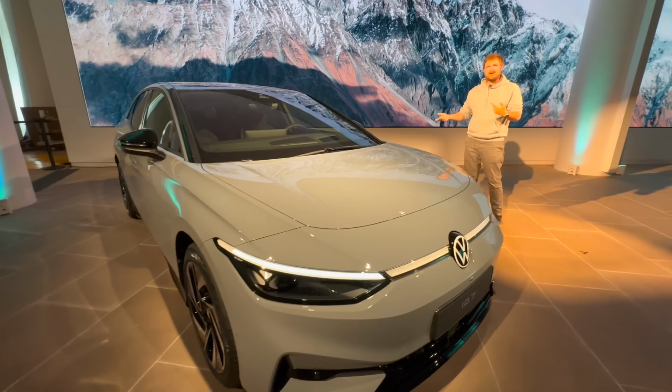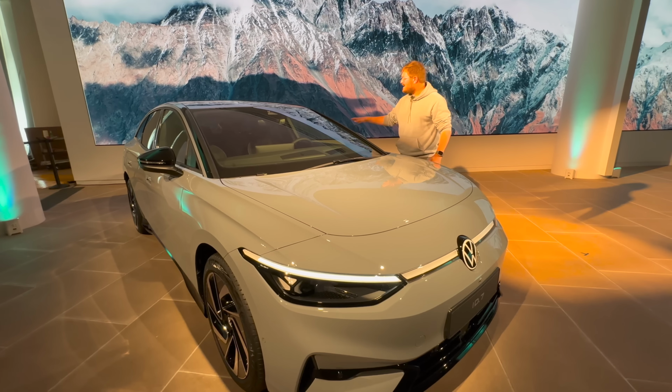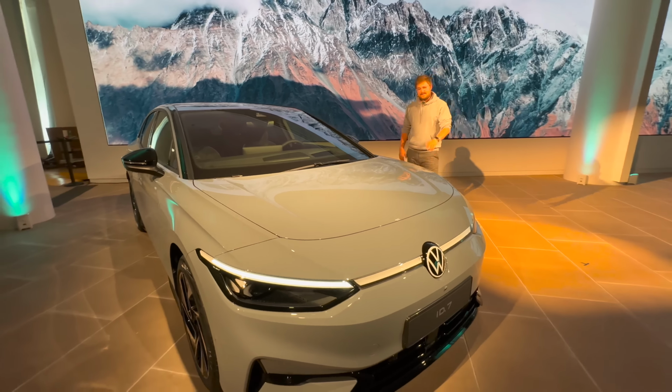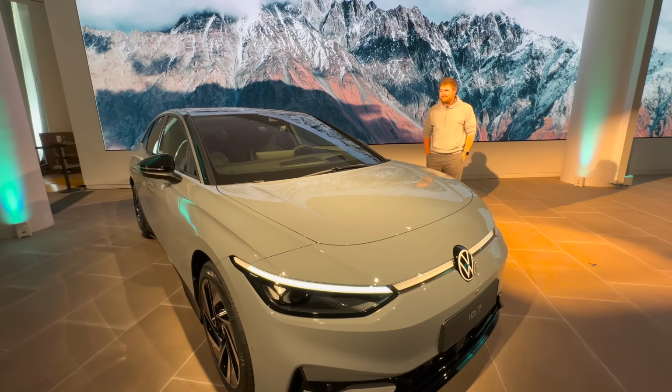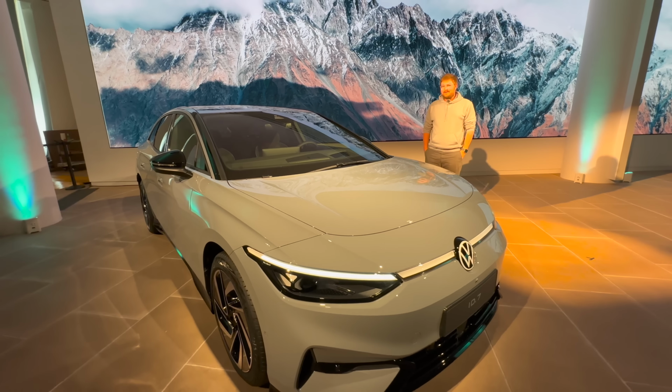My understanding is it still will be an induction front motor, a permanent magnet rear, which is good. That's what you want so you don't have flux-related losses when cruising. Again, efficiency is the name of the game here. But yeah, we got to play around with this thing more.